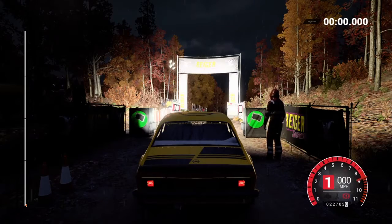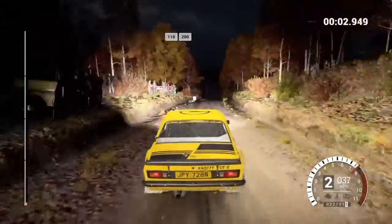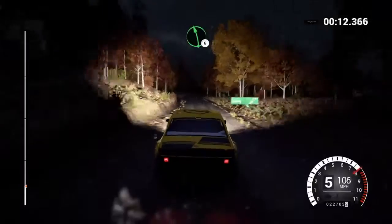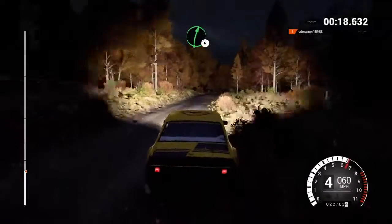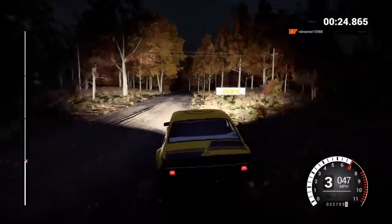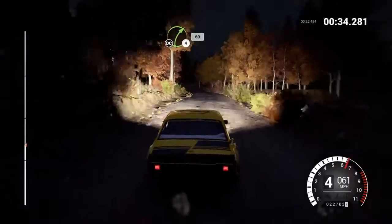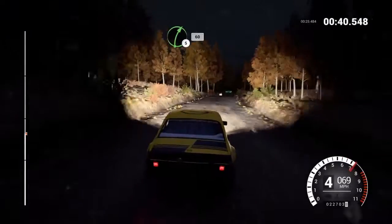Five, four, three, two, one, go. 110 over bumps. 200. 200 over bumps. 250. Left six over crest. Dip. And right six into left three, 130. Right four long, tight, keep in. Into left six, don't cut, 150. Right four long, keep in, don't cut, 60. Right five, keep right over crest, 60.